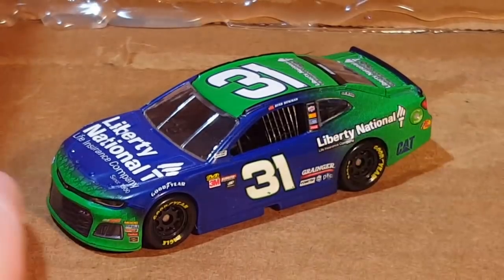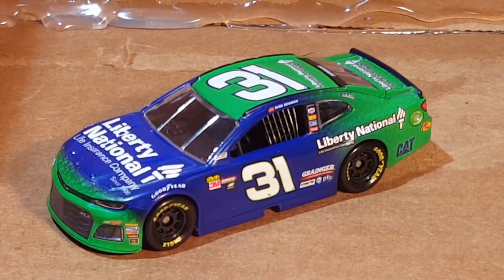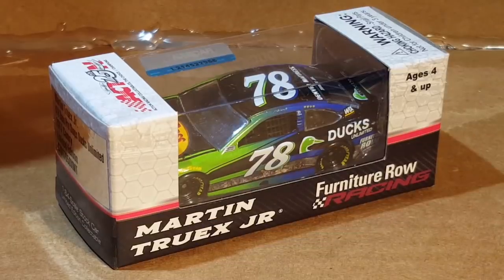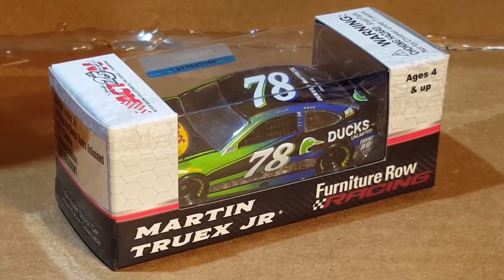But pretty nice diecast overall. Probably going to use this in the 4th race. Maybe 4th or 3rd, I don't know for sure, but we'll just cross that bridge when we get there. So let's go ahead and move on to our next diecast. Here is Martin Truex Jr.'s number 78, 2017 Ducks Unlimited diecast.